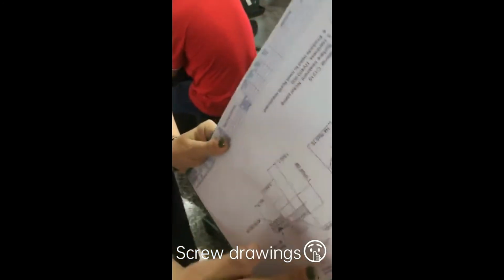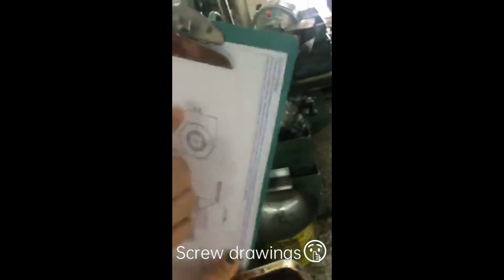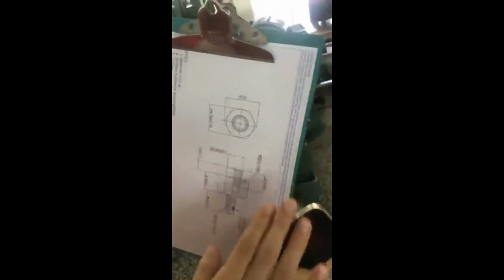Well, I have to say that this is the very first time for me to see this. Can I show this? Yes. So this is the construction of that screw, the technical drawing. You can only see it right here. You cannot see it somewhere else, guys.